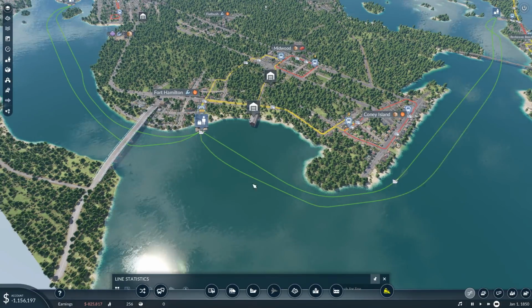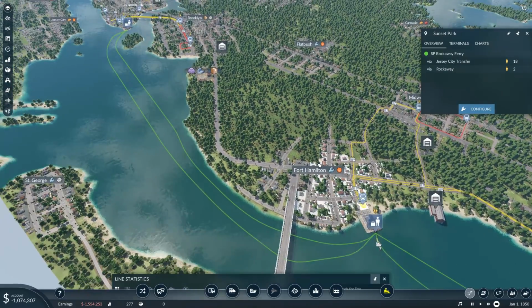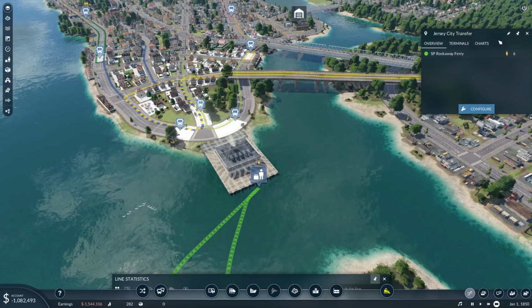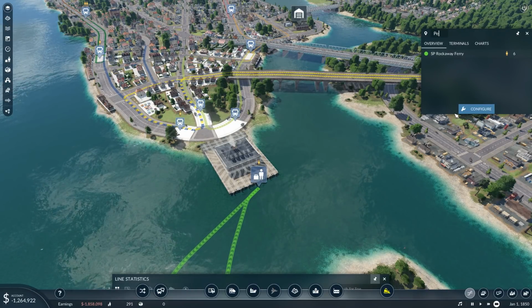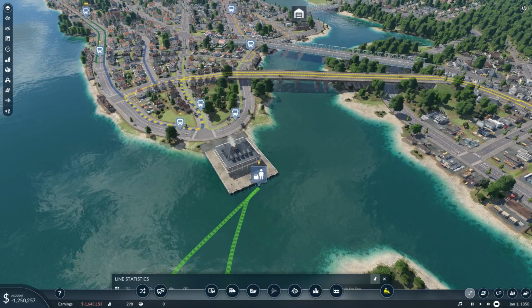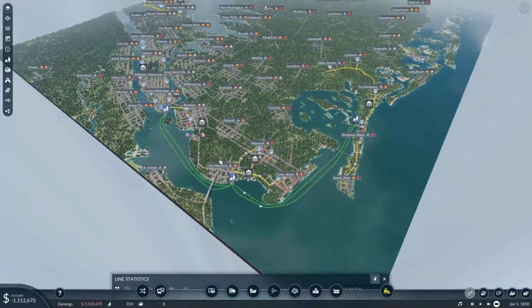So this comes from Rockaway. It has a stop at this place, which is called Sunset Park, and then it goes over here, and I haven't actually named this properly. Let me do that now. This should be Pier, oh, I've spelled that wrong. Pier 11. This is Pier 11, which is kind of the main terminal for like loads of ferries.